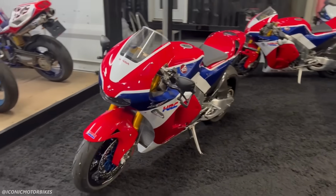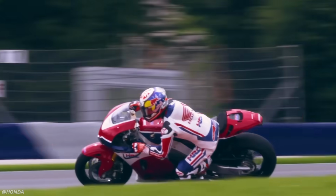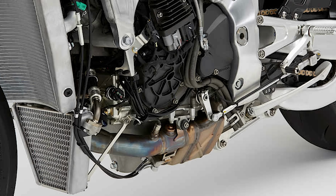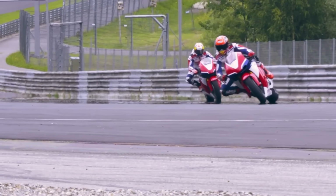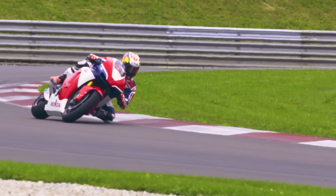In the US, it was producing just 100 horsepower from the factory, which is mind-bogglingly neutered when you consider it makes well over 200 with the HRC race kit, which supposedly wasn't even made available to US customers for noise compliance reasons. For those who were lucky enough to have access to this bike with the race kit and the tune installed, the RC213 VS is the closest you can get to riding a Honda MotoGP bike.